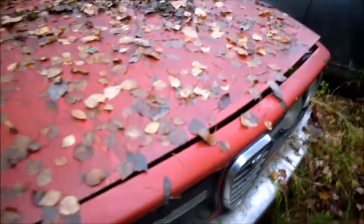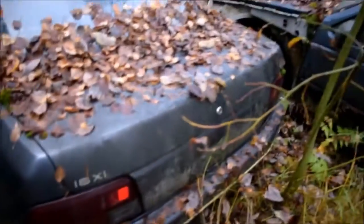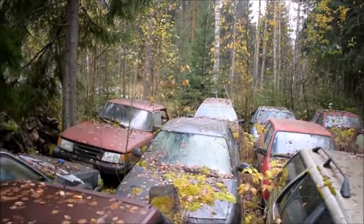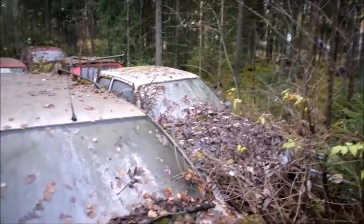Oh, it's all chrome. Whoa. I wasn't expecting that. Renault 21. I think it's a bit newer. I think 90s Mazda. Peugeot. That's the Peugeot 205, I think it is, but I don't go there because neighbors can see me.